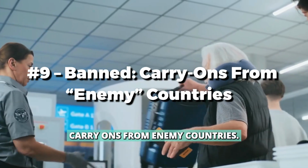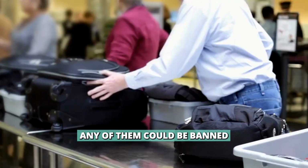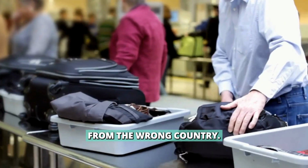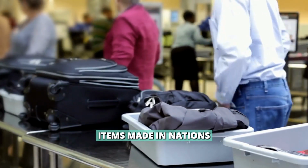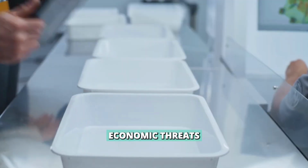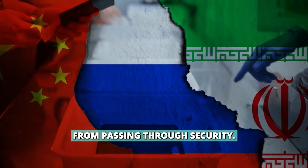Number 9. Banned carry-ons from enemy countries. Your favorite headphones, your skincare, even your go-to charger, any of them could be banned from your carry-on if they come from the wrong country. Under a proposed policy called the America First Carry-On Rule, items made in nations flagged as US economic threats like China, Russia, Iran, and Venezuela could be blocked from passing through security.